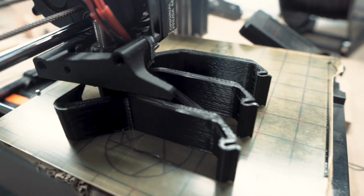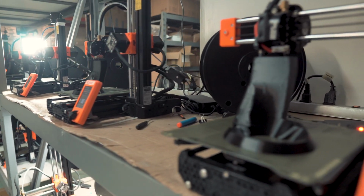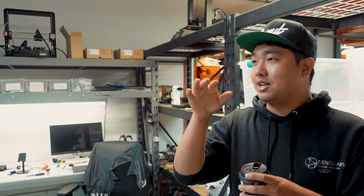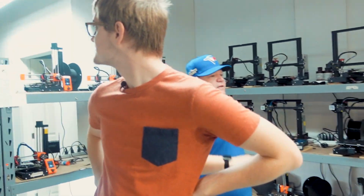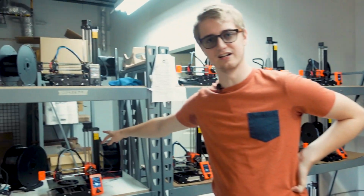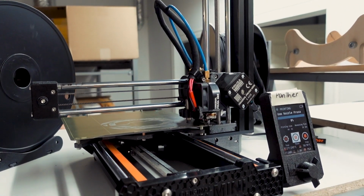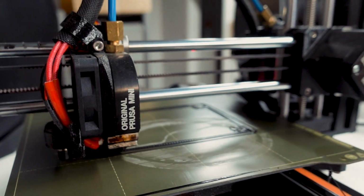Another kind of fun thing is we've made the minis taller for the dust shoes. So if you buy a standard Prusa Mini, you can't print the full height of the dust shoe. But now with the little spacer, you get an extra 15, 20 millimeters? It's 15 millimeters. That just lets us print a little bit taller. Yeah, we'll show them the bins afterwards, but we print lots and lots of stuff.